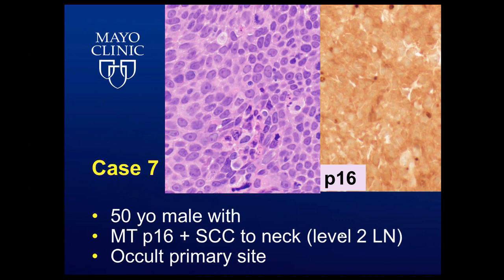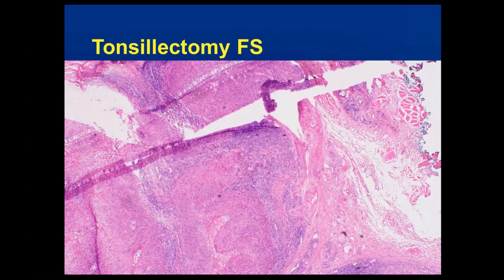And so the primary site was occult, but when this happens, you could be dealing with an HPV-related lesion. The surgeons will ask for frozen to look for the primary site, and they will focus on the oropharynx, because that's your common spot to send metastasis to this level 2 lymph node and have HPV-related squamous cell cancer. So he goes ahead and inspects the oropharynx, and he finds that the tonsil is enlarged.